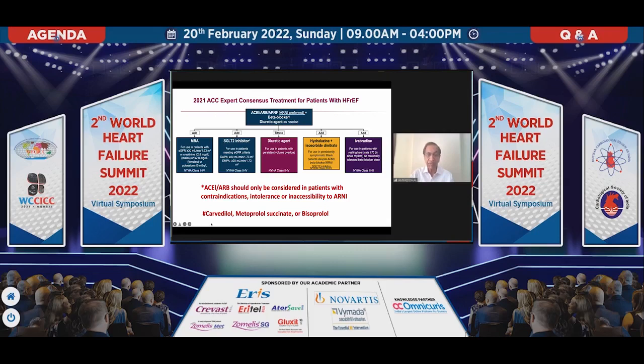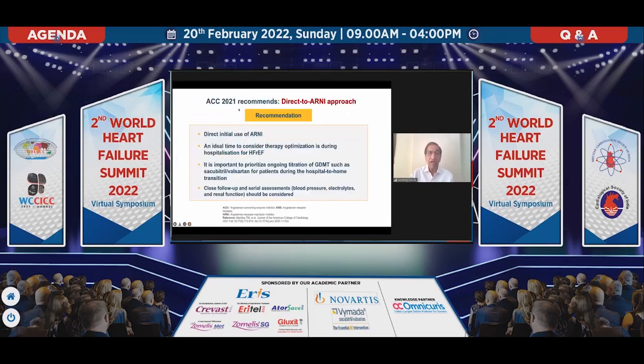Amongst the beta blockers, you must remember that there are 3 beta blockers which have been studied, and we should probably restrict ourselves to these 3 beta blockers. Again, if you look at the ACC guidelines, it says direct to ARNI approach. So clinically, initially, directly go to ARNI, no need for using ACE inhibitors or ARBs. And in my opinion, of course, shift patients who are on ACE inhibitors or ARBs onto ARNI as soon as possible.